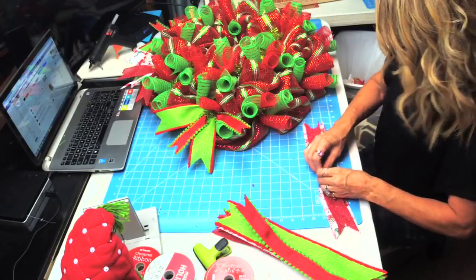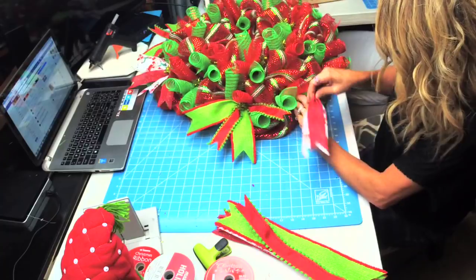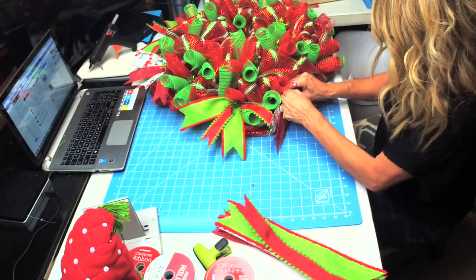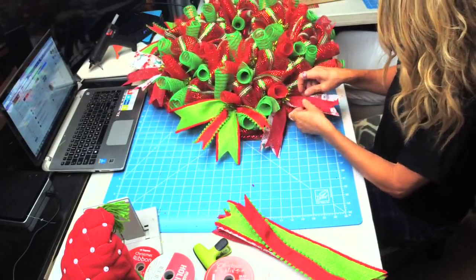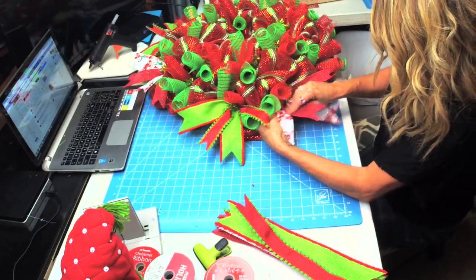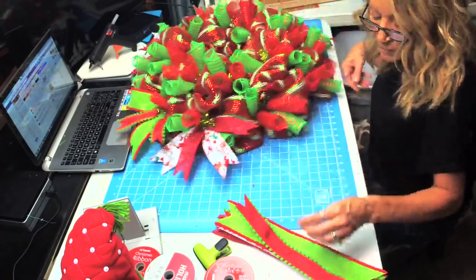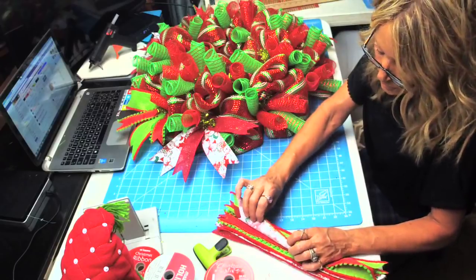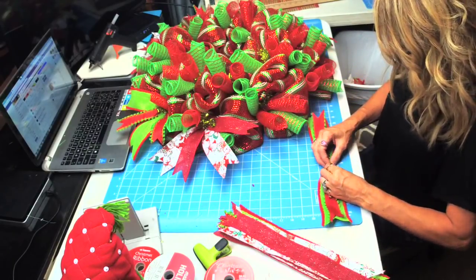Most of my supplies come from Craft Outlet, especially my mesh. Most of my mesh is from Craft Outlet and AC Moore. AC Moore does not have an online store, so I'll eventually start carrying that in my shop too, because their mesh is $5 a roll, 10-inch mesh and 21-inch mesh. So that's an awesome deal.